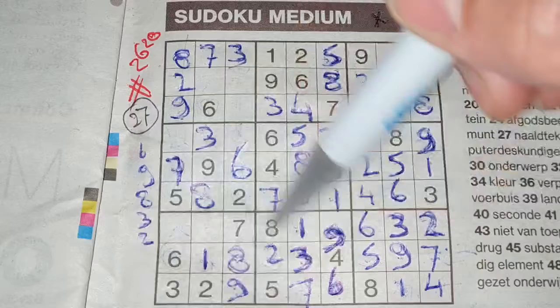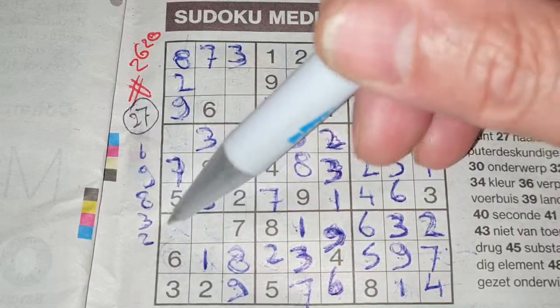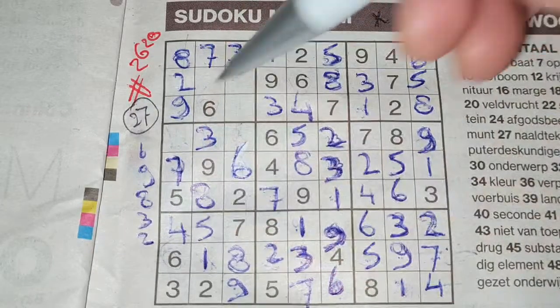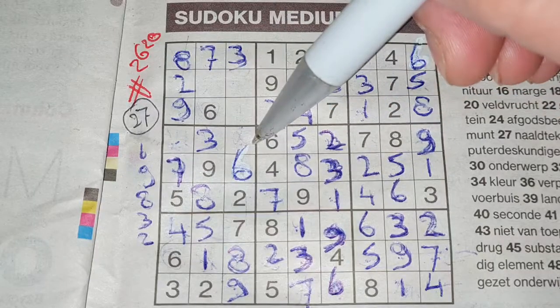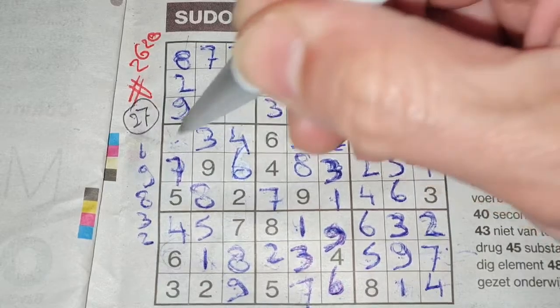2 boxes left in this big square. 1, 2, 3. The 4 and the 5 are missing. We see here 5, no 5 there. 5 should be here, and 4 goes there. 2 boxes left in this big square for the numbers 1 and 4. We have a 4 here, no 4 there. 4 should be here, and the 1 goes there.